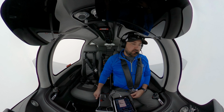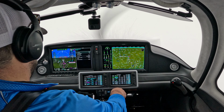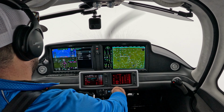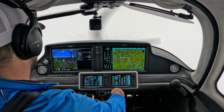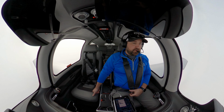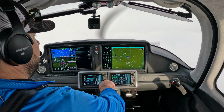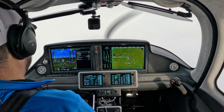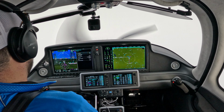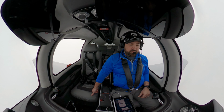Vertical track. Right turn here with departure. 356, squawk ident, and Metro altimeter 3002. 2,700. 356, radar contact just a mile west of the Windsor Airport. Climb and maintain 5,000. All right, left turn 277 makes sense. 7 Lima Charlie, contact departure 125.52. 125.52, 7 Lima Charlie.